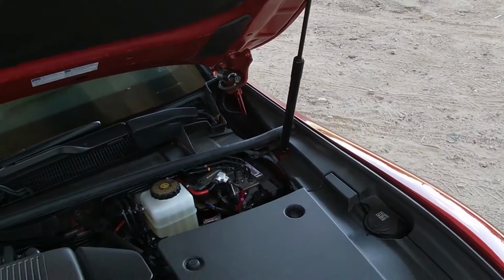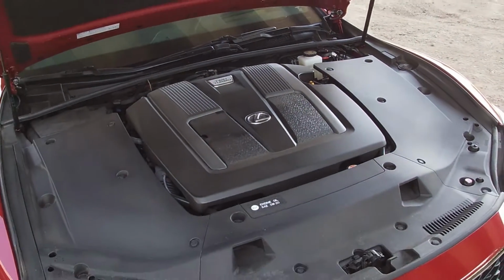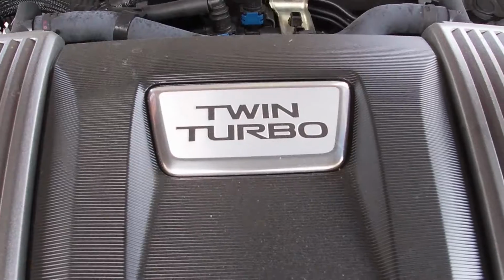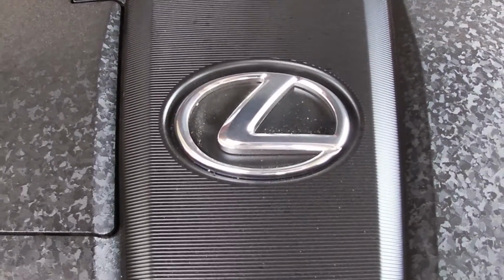It makes 416 horsepower and 442 foot-pounds of torque from just 3.5 liters, 2 turbochargers, 6 cylinders and dual injection. So basically, it's like a higher performance version of the motor that you'd find in a Toyota Tundra, except for one thing. This car may weigh as much as it does, but that engine feels nothing like the boat anchor that the Tundra has under its hood.